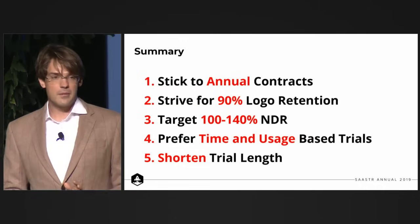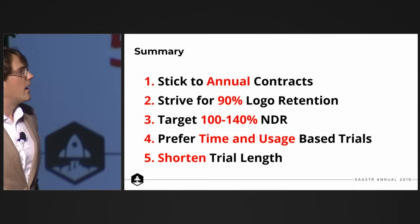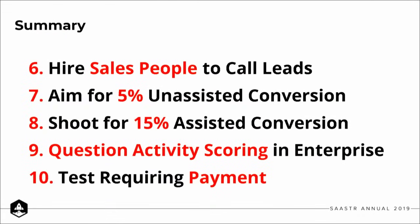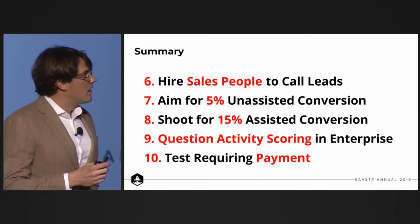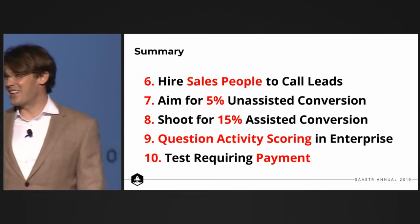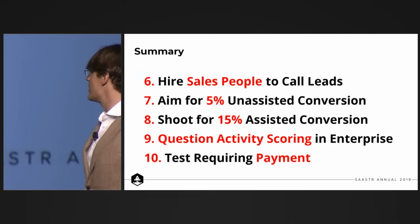And so, like we talked about before, capitalize on the point of maximum intent and get the salespeople to call as quickly as possible. Do hire salespeople to call leads. Again, you're nearly quadrupling the conversion rate and the effectiveness of the funnel. At certain price points where it makes sense, it's important to hire salespeople to call them. Aim for 4% or better unassisted conversion. Aim for 15% or better assisted conversion on your sales.